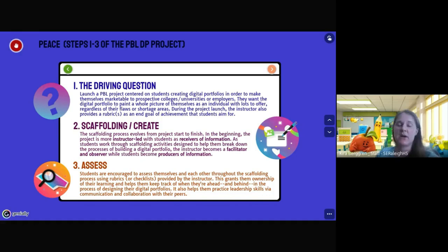In a PBL classroom, I would have that driving question posted somewhere prominent, either on the board or on my screen. When the kids walk in, they see it every day so they know what the goal is, what our focus is on until that project is done. The scaffolding creation piece is throughout the project. So once you launch it, you set the stage, you put them in the real world scenario, you give them the driving question, you begin with the end in mind. Several ways of basically saying the same thing. Then you start the scaffolding process.